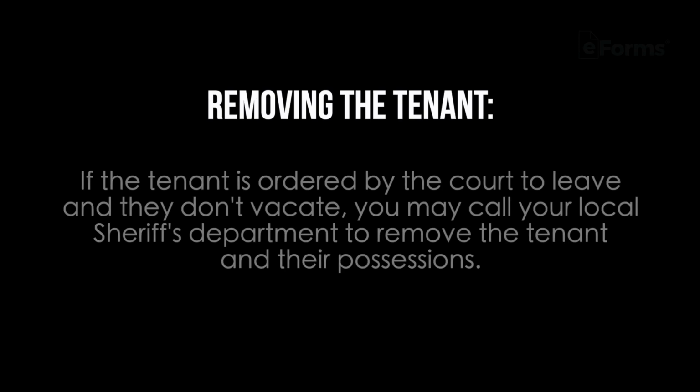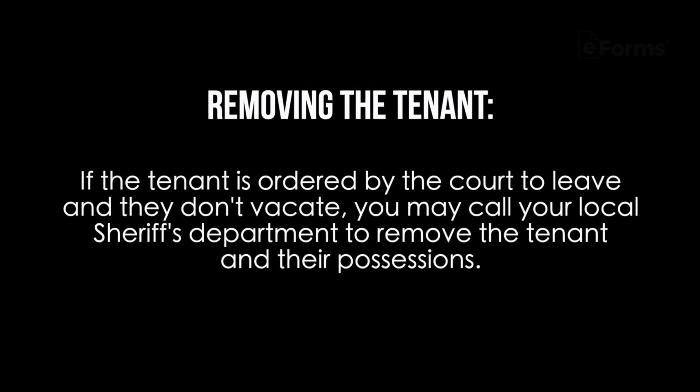Removing the tenant. If the tenant is ordered by the court to leave and they do not vacate, you may call your local sheriff's department to remove the tenant and their possessions. Now you can get eviction proceedings started.